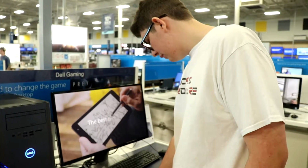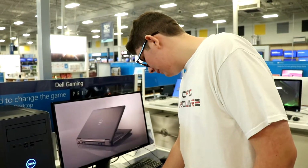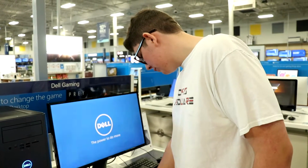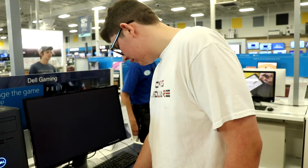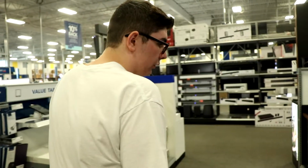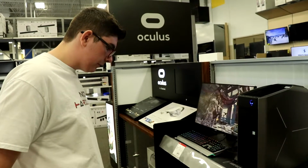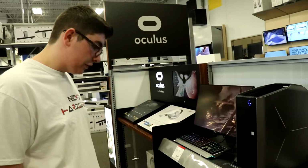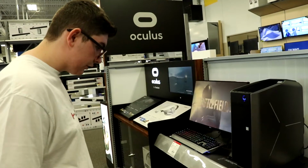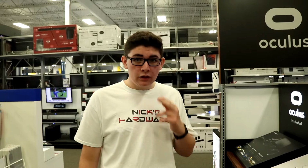It has a Ryzen 7 1800X, 16GB of memory, a 1TB hard drive, and a 256GB SSD, and an RX 580. So right here we have an Alienware desktop with an i7 7700, 16GB of RAM, a 2TB hard drive, and a 256GB SSD, and a GTX 1080. It's also 1760. So we're gonna go home, compare the prices, and we'll be back to you.